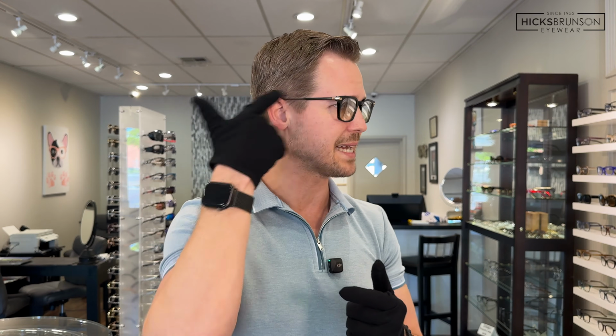But let's talk about the topic of today's video. This is the Tona. This is the Tona in color 19. And the Tona is a 50 eye size, 21 bridge. It is an acetate front with titanium temple arms. And the color is very beautiful.